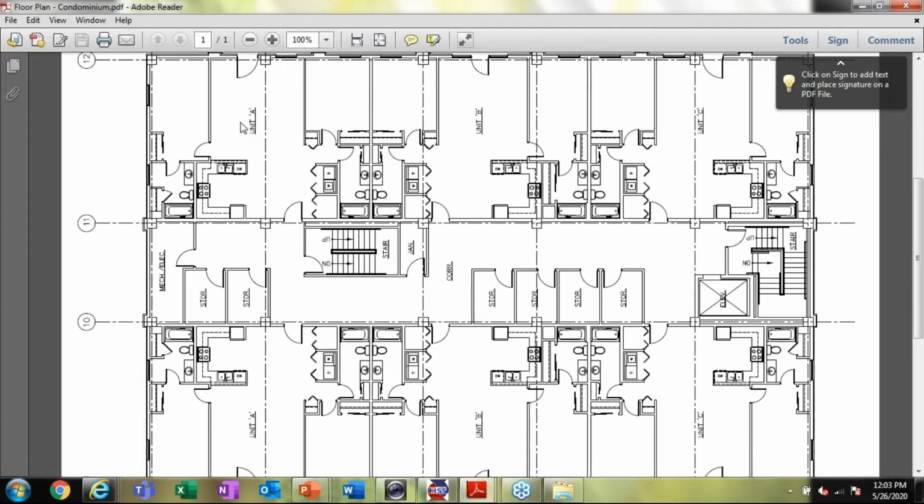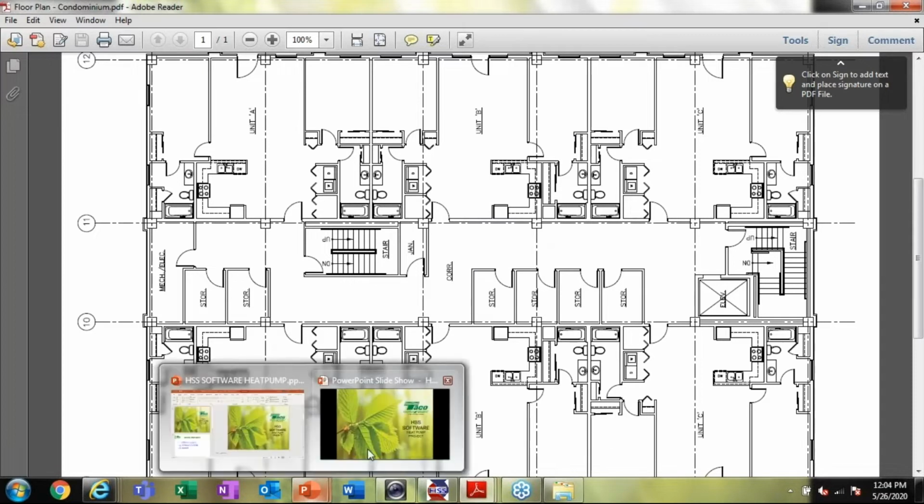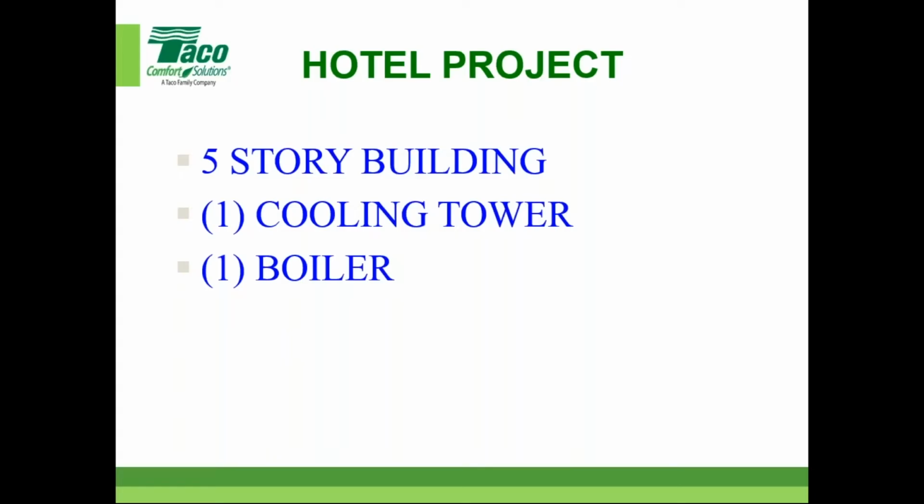You can see the different units. There happen to be 3 unit types. Most of us can see what this shows, with stairways at each end of the hallway. Just think about this being 10, 12, 14, 20 units long on both sides. In the corners, I have an A and 2 A's on one side, 2 C's on the other, and 2 unit B's in the middle. So that's the project we're looking at.